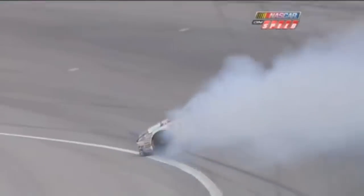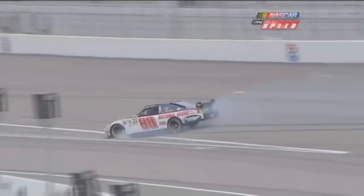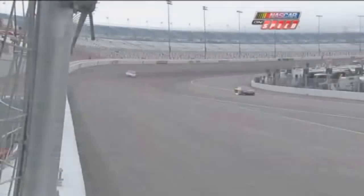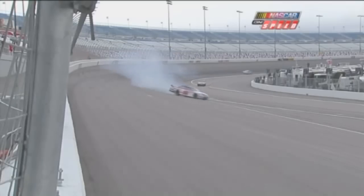He's up high. No, he just loses it this time. Yeah, that was just loose getting into the corner. And that's how, we talked about, we haven't seen many guys running high. The track is still very dirty up high. I see a lot of dust. There he goes, just around he goes. So 5 minutes into this practice, Dale Earnhardt Jr. brings out the caution.